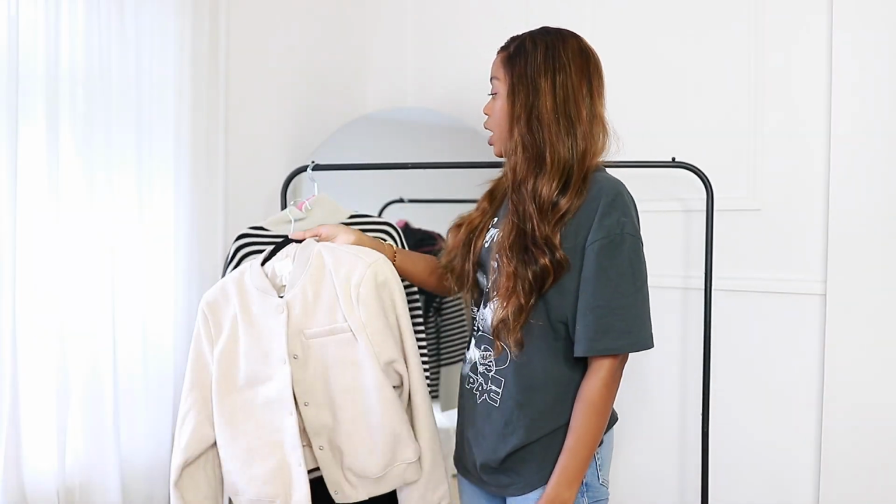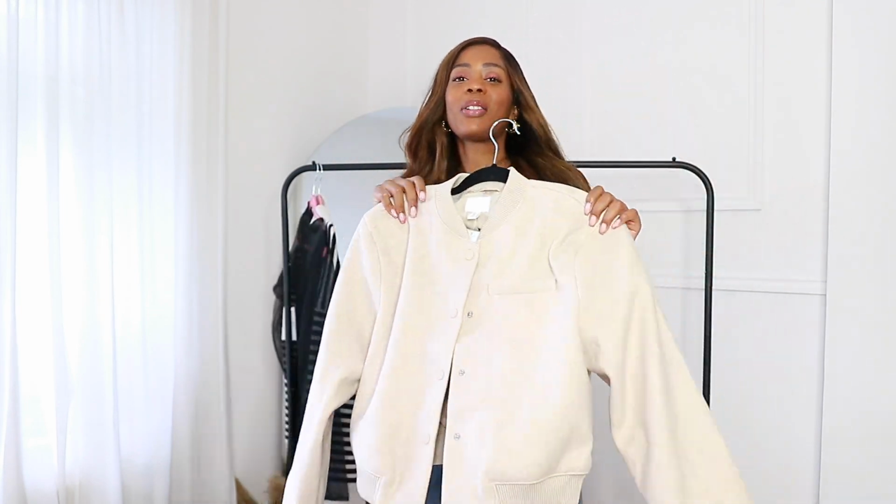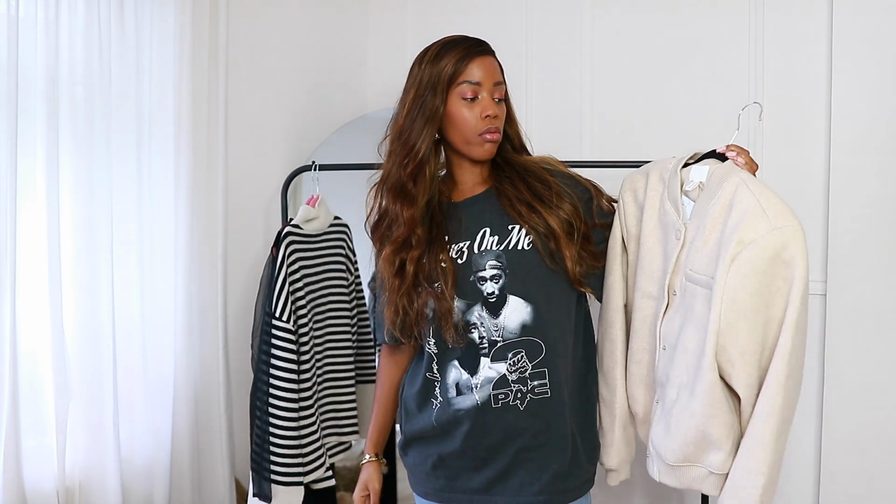So going into a couple of warmer-ish options. I saw this bomber. I feel like the bombers were really made, I think Zara had one and everyone was going crazy for it, and I actually don't think I was really interested.